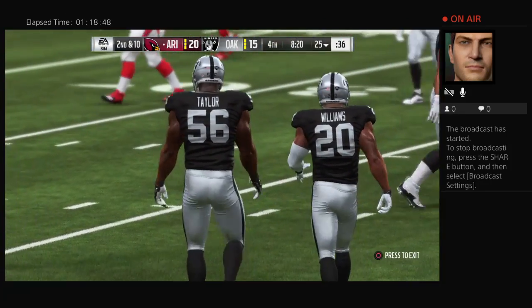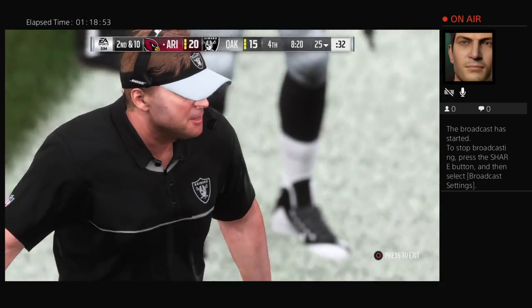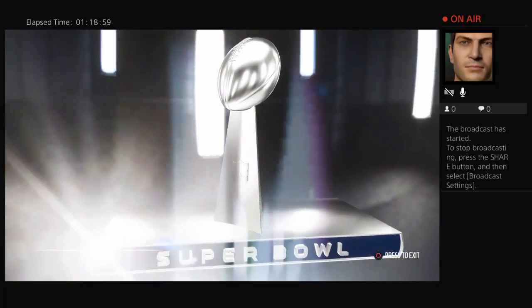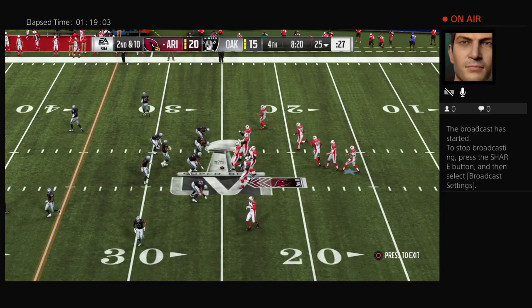Now, the first play of the drive there is incomplete. Well, they're slinging it. And then there's one you got to put a timer on, huh? I mean, that one came in hot. That came in hot, but overthrown out of his reach and incomplete. Line of scrimmage, again, the 25, 2nd and 10.